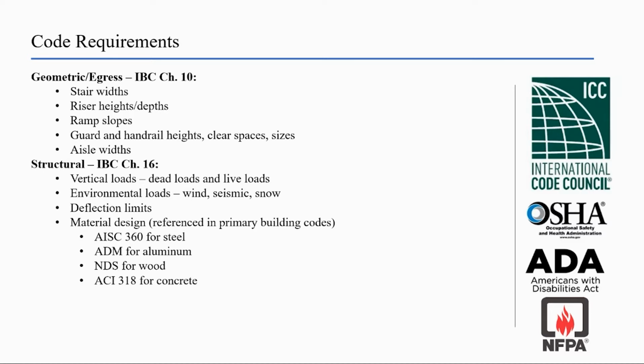Considerations such as sight lines and overall geometry are primarily determined by the design team, while building code requires various configurations of aisles, stairways, ramps, handrails, guards, and doors to ensure that users can safely move about and use the systems.